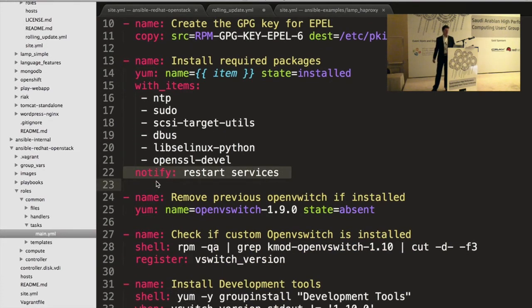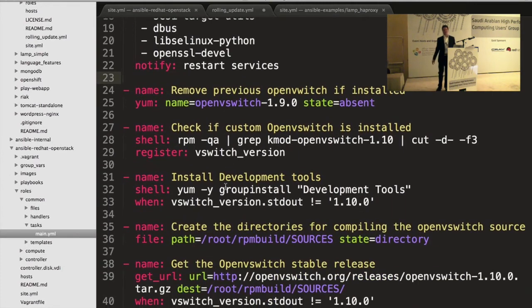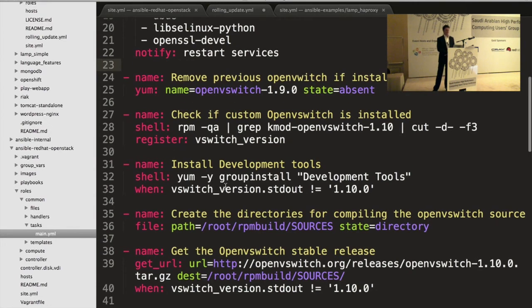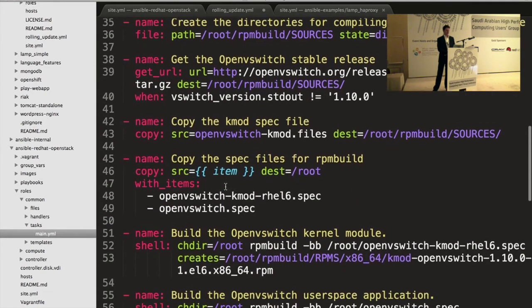And here we're actually notifying a service to be restarted. And in fact, this is restarting multiple services. This is one of the more complicated playbooks out there. OpenStack is fairly difficult to deploy, so there's a lot of different steps here, but most playbooks are going to be simpler and shorter. You can see a whole bunch of tasks here.